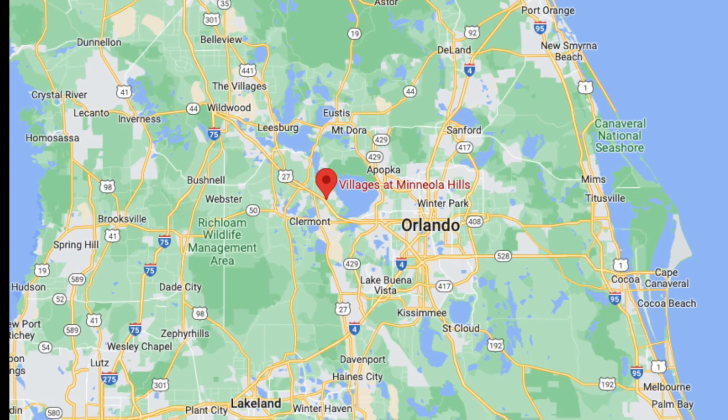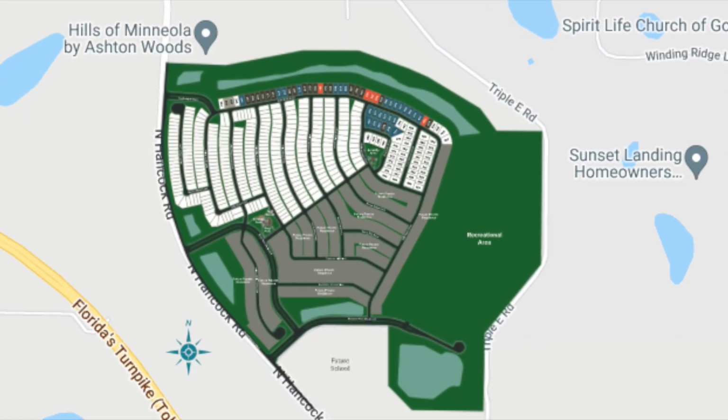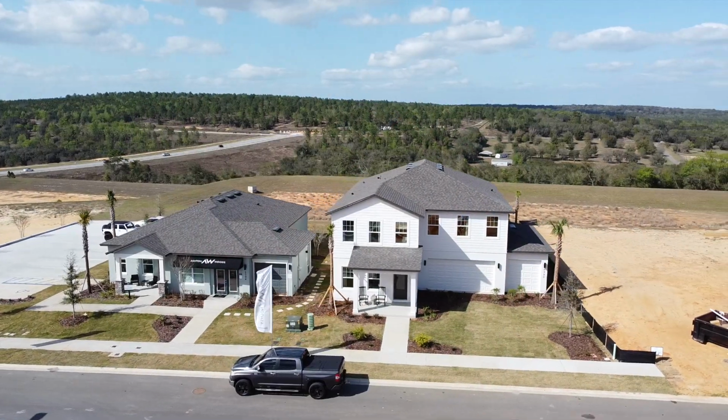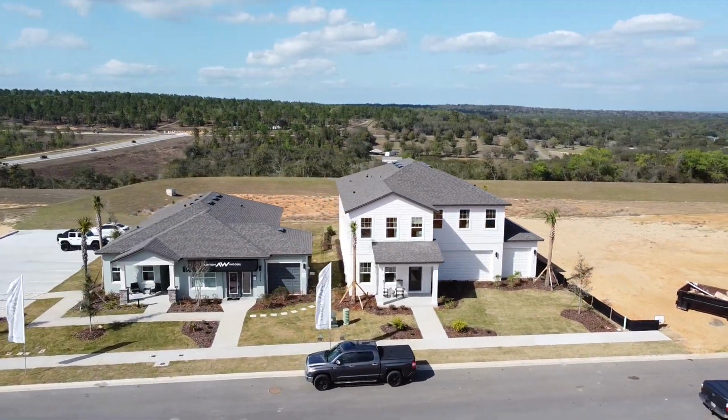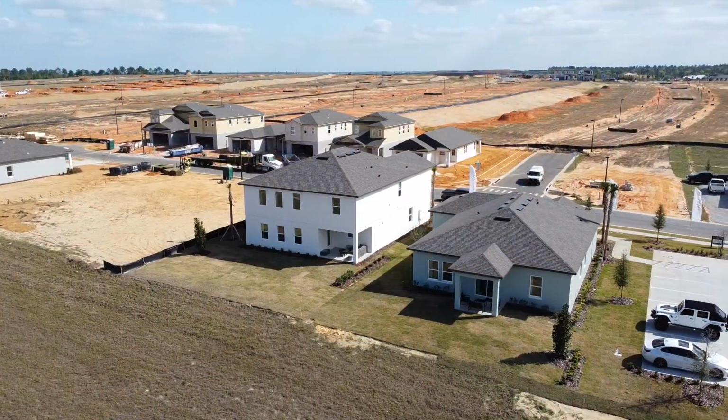Today we're out in Minneola, Florida. We're at the Hills of Minneola by Ashton Woods. And they're building 9 different floor plans here. They range 1,600 to a little over 3,900 square feet. And they can have from 3 to 6 bedrooms.